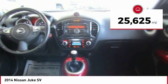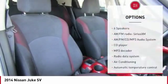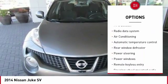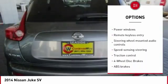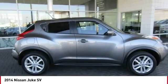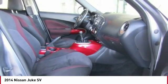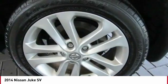This vehicle has less than 30,000 miles. Here are some of this vehicle's great options: traction control, leather-wrapped steering wheel, dual airbags, air conditioning, power steering, alloy wheels, AM/FM stereo with CD player, four-wheel disc brakes, security system, power windows. This vehicle offers reliability and good looks at a great price. So come in and take a test drive today.